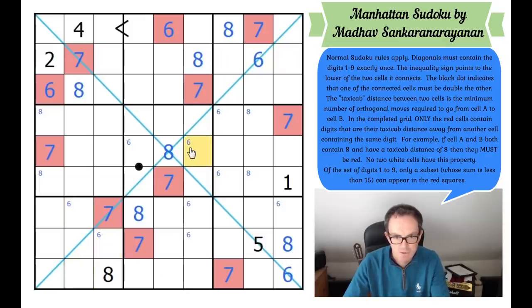Hang on, that's square. One, two, three, four, five, six. And one, two, three, four, five, six. That cannot be a six because it would rule out both sixes in that box. This is a six. Six is in a relationship of one to two with this black dot. That's got to be a three because it can't be a twelve.